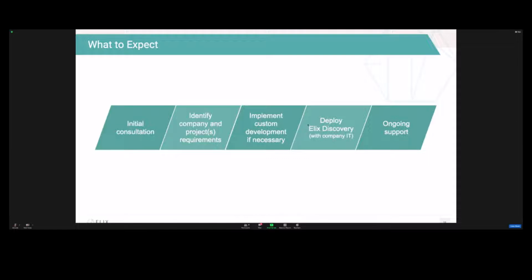Finally, we would then deploy Elix Discovery, and this is something we'd probably work with your company IT department on. We have experience doing this. We're using company resources, and usually the IT department is quite concerned about how we go about doing that. But it's something we're happy to work with our customers on. And then finally, because this is an extensible architecture, we can provide ongoing support in the form of updating the models that are available as new models appear in the architecture and new machine learning techniques appear as well.